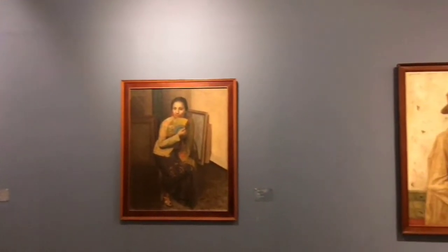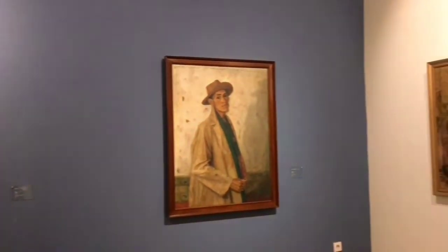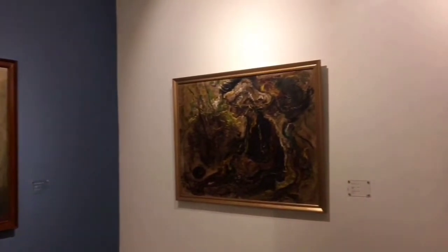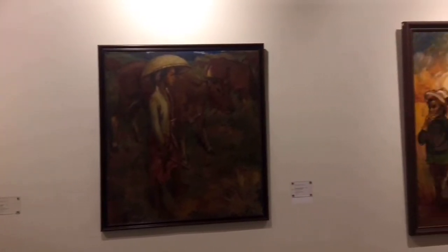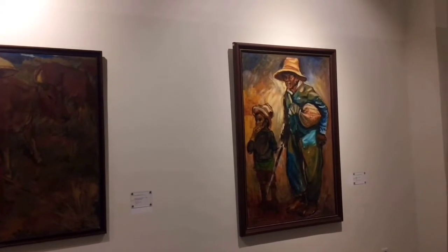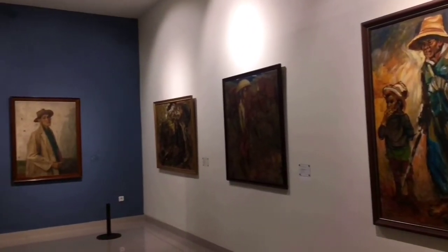This room is one of my favorites: the Japanese colony era, the independence of the Republic of Indonesia, and the emergence of the studio era. It consists of works that came out in the years leading to Indonesian independence and the Dutch military aggression. Plus, in this period, the artists were beginning to promote the search for Indonesia's identity. Interesting, right?